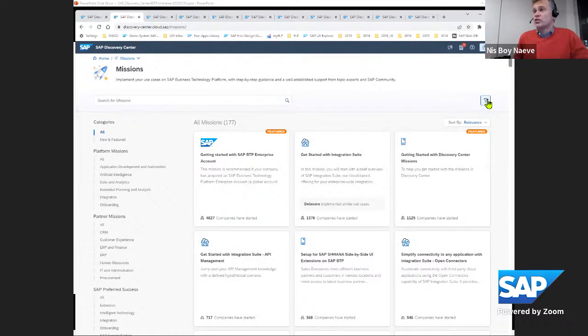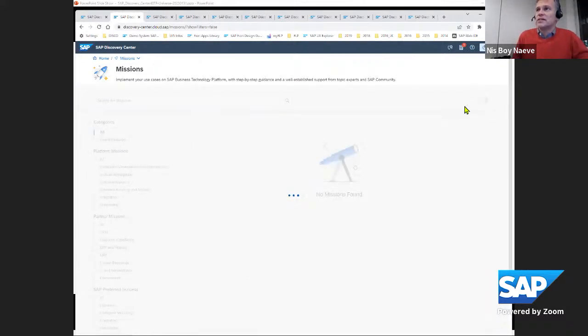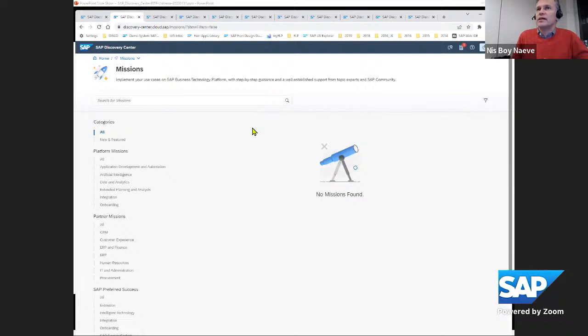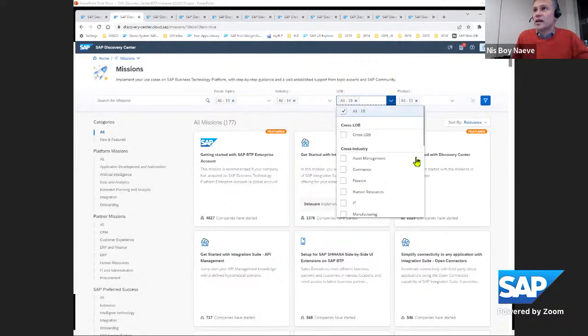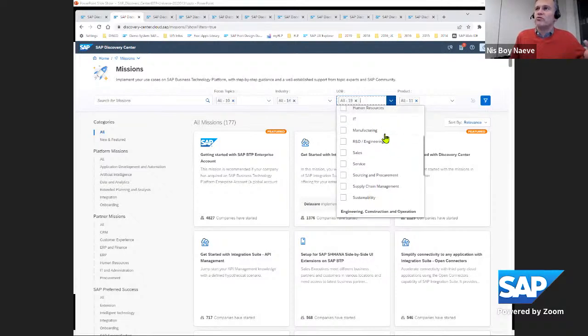Yes. For those, and to find that not only for supply chain, I would, for example, look here, opening up the filter. We also already get the feedback that some people don't find the filter immediately. So it is this small filter icon here. Under the line of business, you also see supply chain management, sales, services. I picked the example of HR before, and that is how you can narrow it down to the specific missions you're looking for.